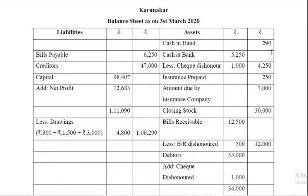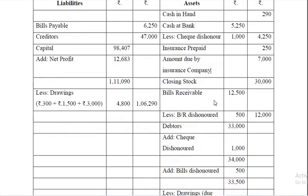We come to the balance sheet. Assets: cash in hand 290. Cash at bank here. Cheque dishonored is deducted. Therefore 4,250. Insurance prepaid, it's an asset. It is for the next year. Actually, you have paid this year, but for the next year. So that is not the expense of this year. Amount due by insurance company 7,000 out of 10,000. Closing stock 30,000. Bills receivable minus promissory note, which is included in bills receivable, dishonored 500. Should be deducted. Debtors 33,000.